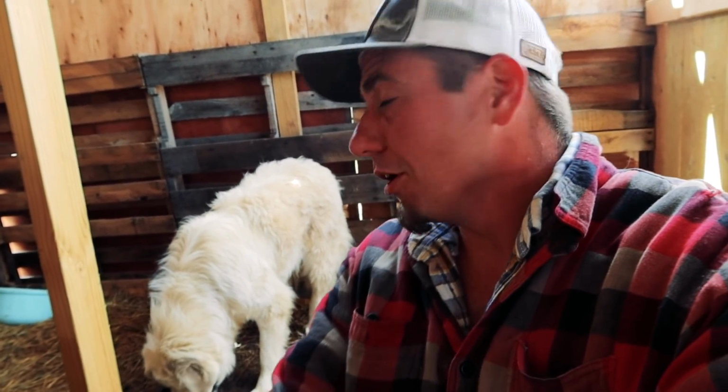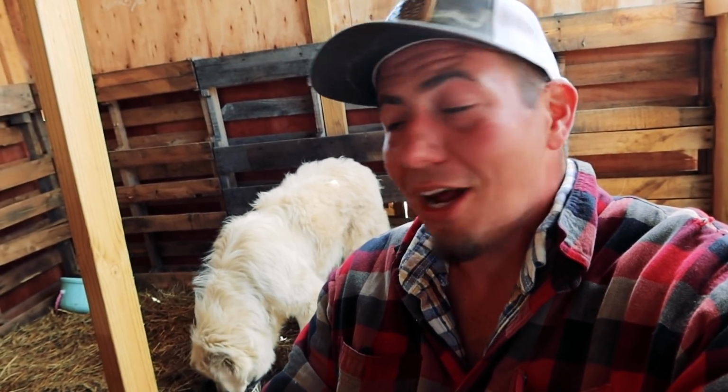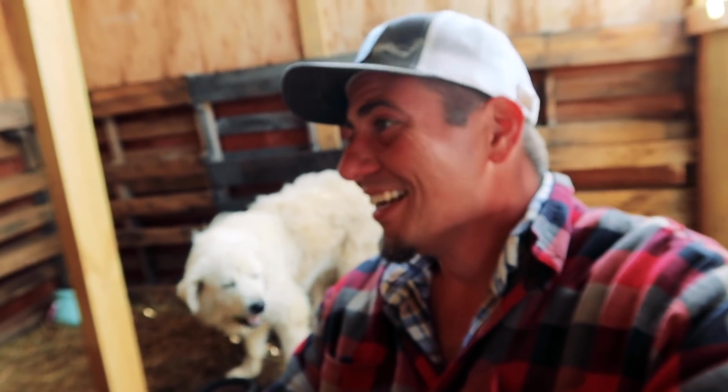She's definitely gained weight since she's been here. You can tell her body is getting more full. She's a very, very healthy dog and our favorite dog that we own. But that's what we feed all of our animals. It's become just an ordinary thing for us and super smooth.